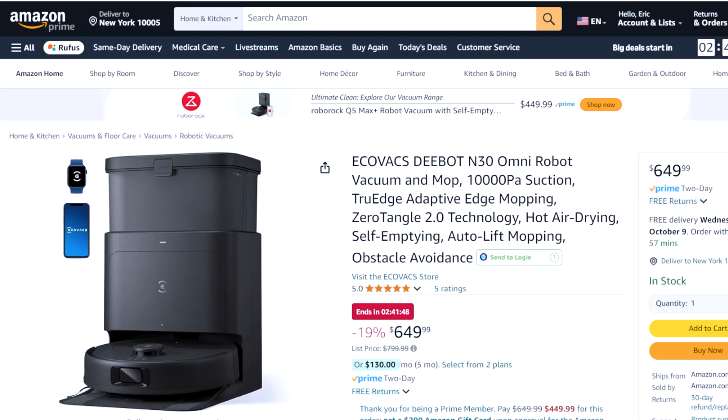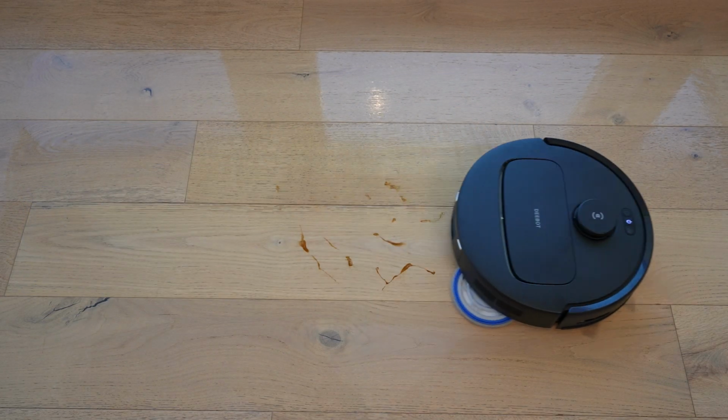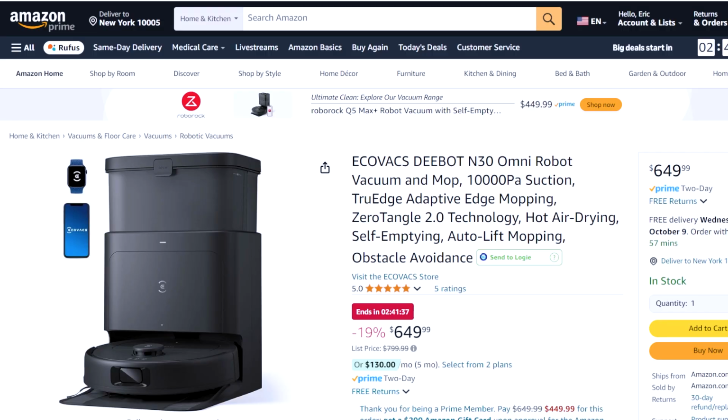Next, we're going back to Ecovacs and a brand new release that has just come out in the last couple of days. It is actually on sale, and I'm going to have a video on it in the next couple of days. I filmed it, haven't released it yet. We're talking about the Ecovacs Dbot N30 Omni, and this robot is aimed at the flagship robots, but it is going to be on sale. Typically it's going to be around $7.99, and it's going to be at $5.99 for the Prime Day sale.